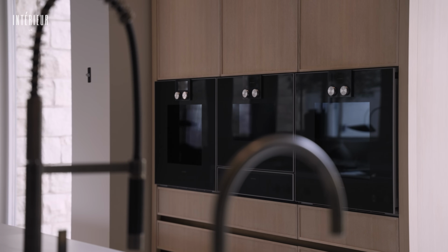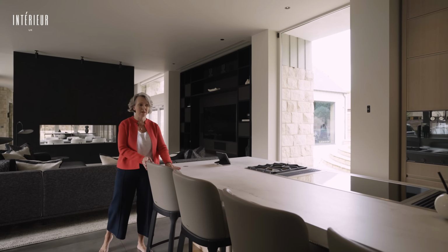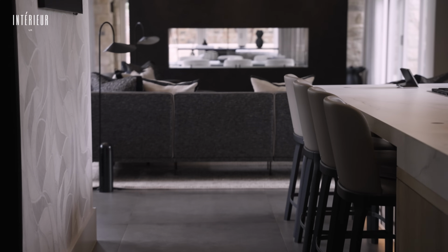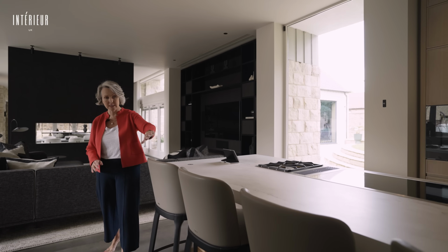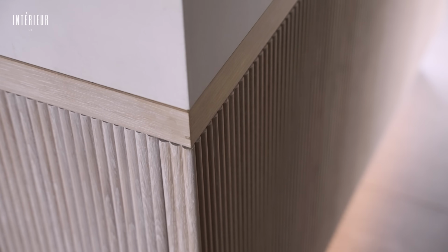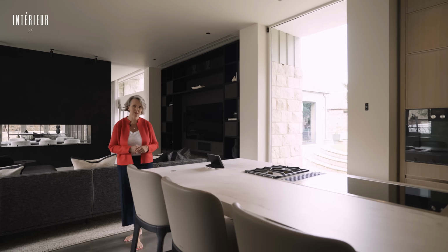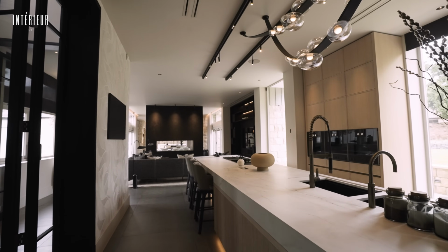We wanted to make sure that the kitchen felt really light and warm, so we introduced soft caramel tones that are not overpowering and will be classic and timeless in the bar stool and the worktop, continuing the beautiful fluted timber that is over at the cupboards. We wrapped it all the way around the island to give that visual texture and that warmth and interest all the way around.